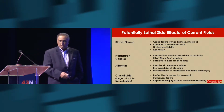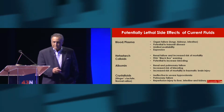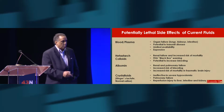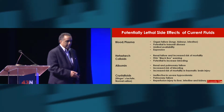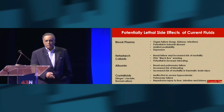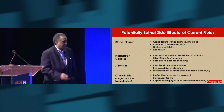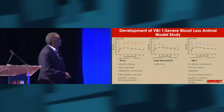The heterostarch colloids can cause renal failure, and by some unknown mechanism, they increase mortality. The FDA has issued a black box warning against its use. Albumin can cause organ failure, and crystalloids such as Ringer's lactate, a standard solution, is just ineffective in severe shock.